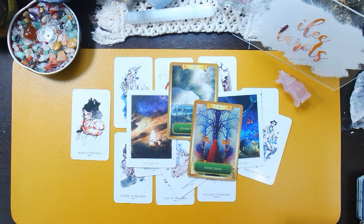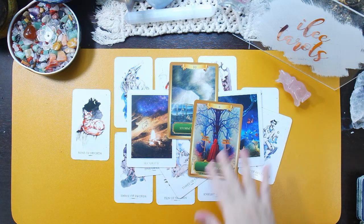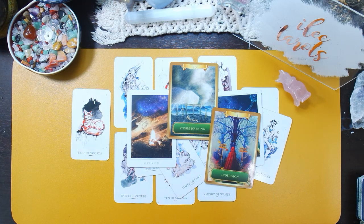Indecision. Okay, so let me pull some oracle cards for you for storm warning. Sometimes, okay, I know it's scary, but sometimes that's the idea of tarot. If there's something coming, I would like to know so that I can prepare myself. Okay, so tell me about this storm warning.